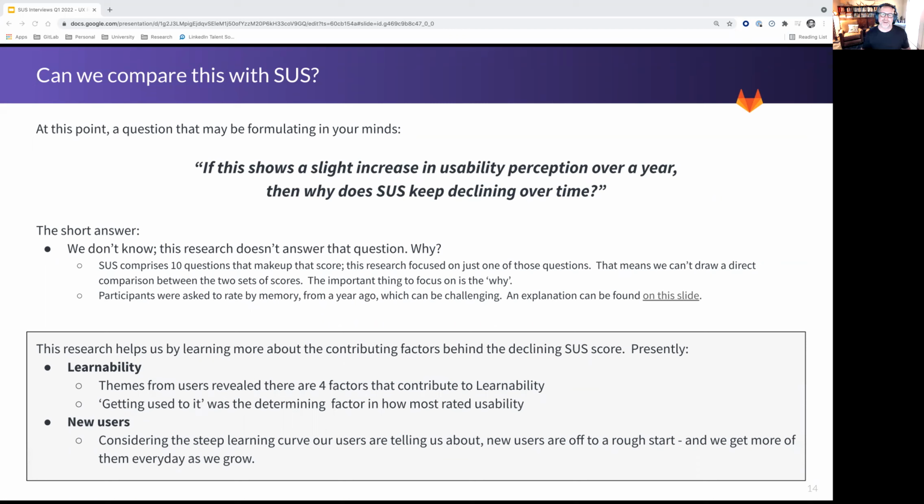So the short answer, we don't know. This research really doesn't answer that question. As a reminder, the SUS is built out of 10 questions total, and this research happens to focus on just one of those questions. So we can't really draw a direct comparison between those two sets of scores. But the important thing to focus on is the why, and that goes back to the learnability issue that we saw here.